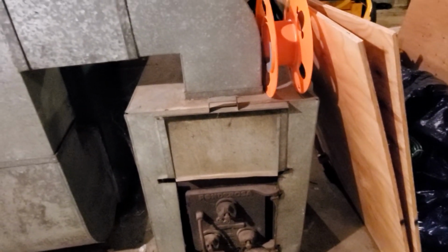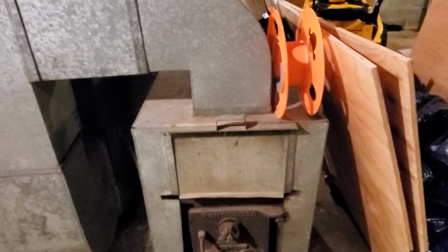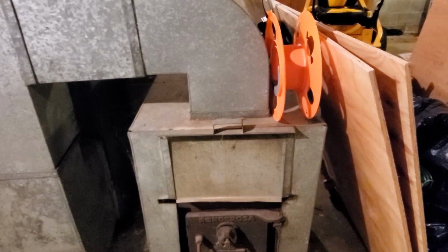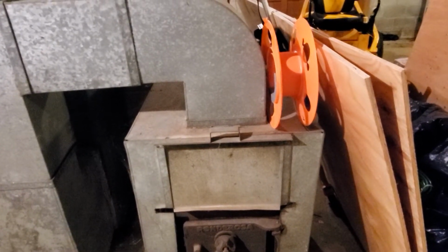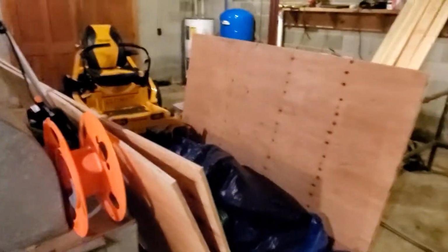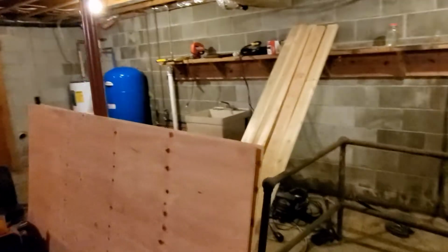It does need some work on the inside. Maybe one day I'll rebuild that or something. I'm not really sure. See if I can get some new oven bricks or something for it that it needs. But it is what it is. Some of the stuff I bought to replace that wheelhouse. Other than that, there's just a bunch of spiders.